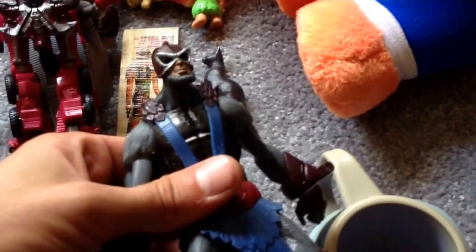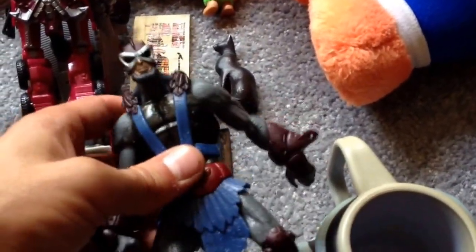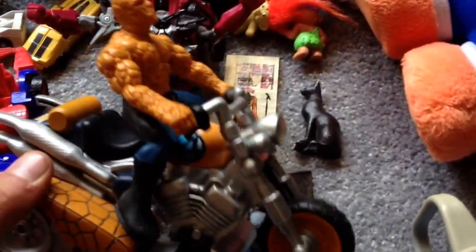Gargoyles mug. One of these new version of the He-Man things. I'm sure I've got loads of them now, so I'll be happy to get rid of those. The Thing on a motorbike. Not particularly keen on that. Hopefully we can get rid of that.